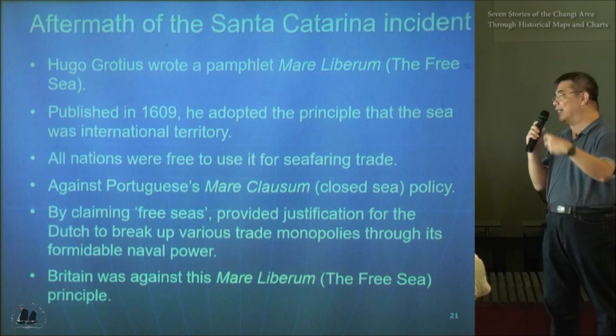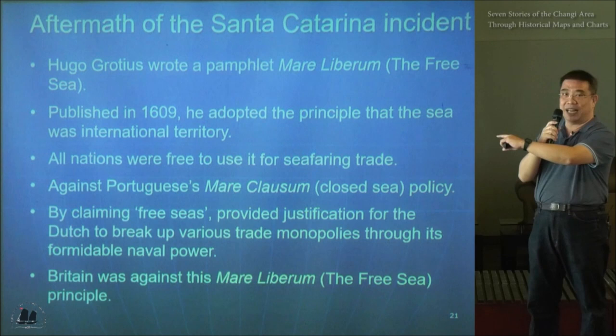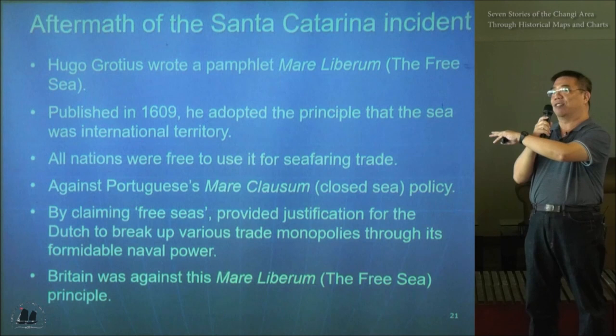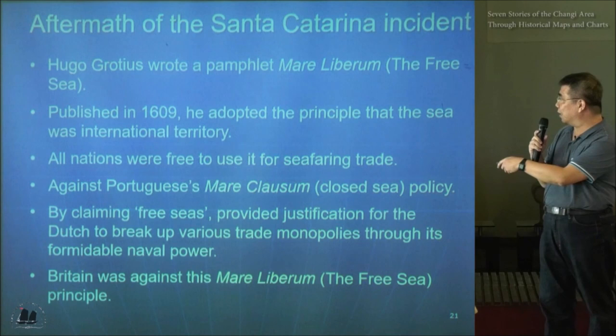And by claiming these free seas, the Dutch justified the action of taking the ship in this area, open free high waters in a way. But the last point, Britain at that time was against this principle of the free sea. So you take note of this. At that time, Britain had not come to Singapore yet, but eventually this will affect their relationship in the next round of battle between the European countries. Yes, the Portuguese closed sea policy.